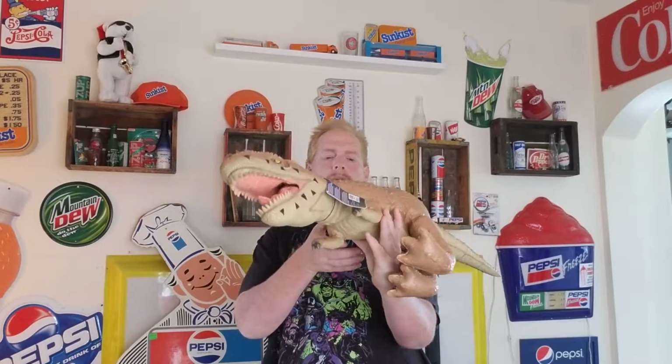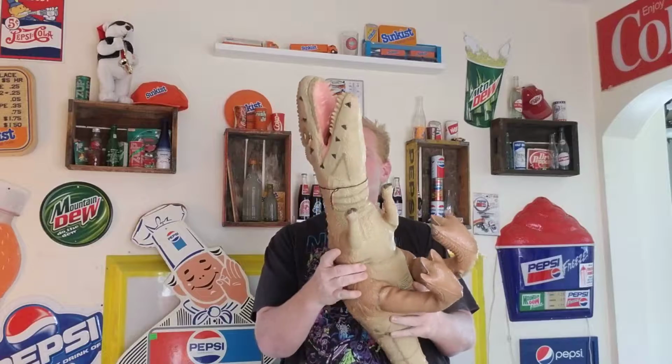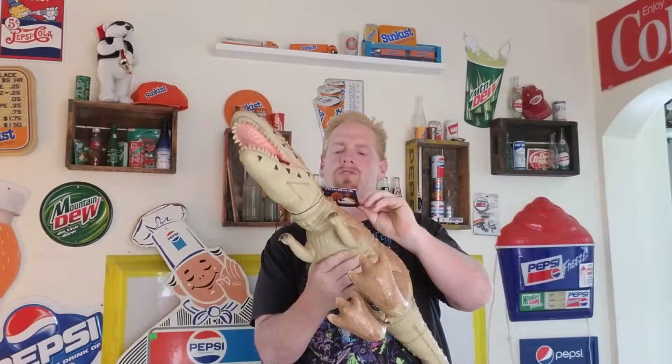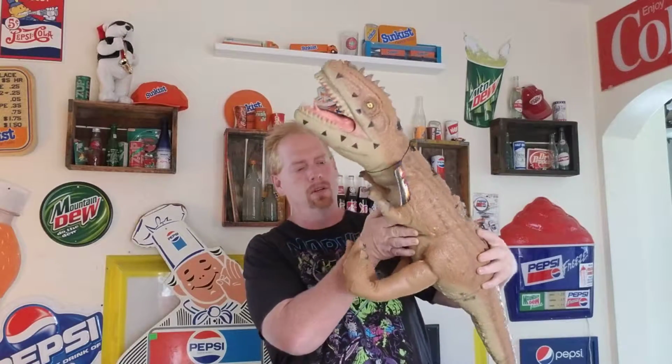A couple other things we did end up picking up, which I totally forgot about. This giant rubber, like vinyl dinosaur. It's still new with the tags. Disney tag of $23 from the parks from dinosaurs. So I just thought it was cool. The guy's all like, make me an offer on it.